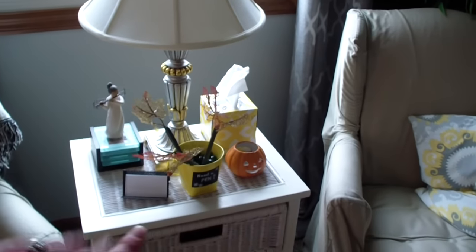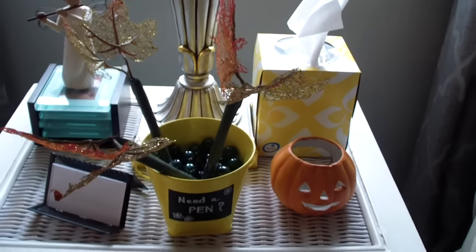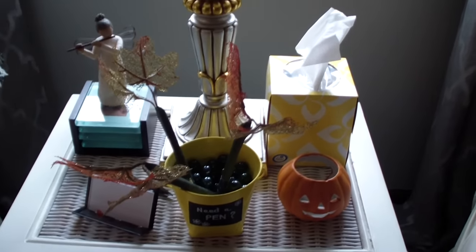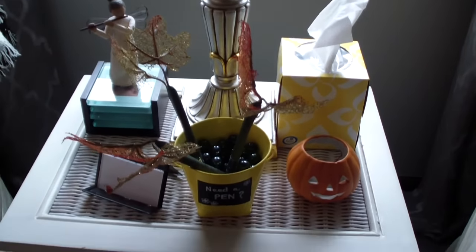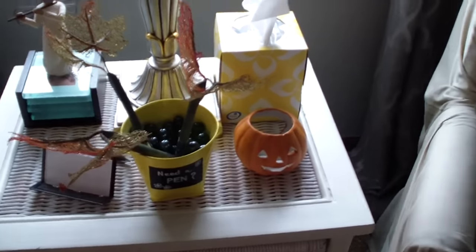And then I have my pens here. Those are my business cards. These are little leaves that are on the pens. I made these from the Dollar Tree, and a lot of times my students' parents pay me by writing checks, so these are just little pens. They won't walk away because they've got these leaves on top, and they're just really convenient.